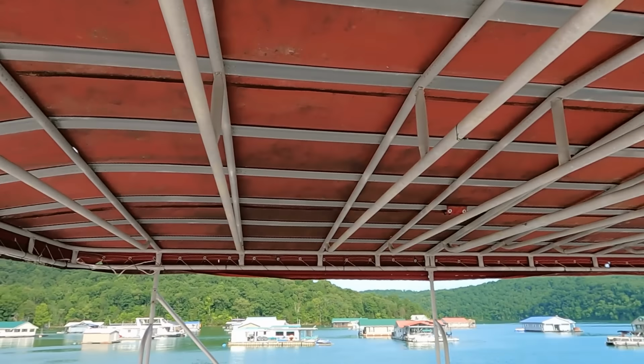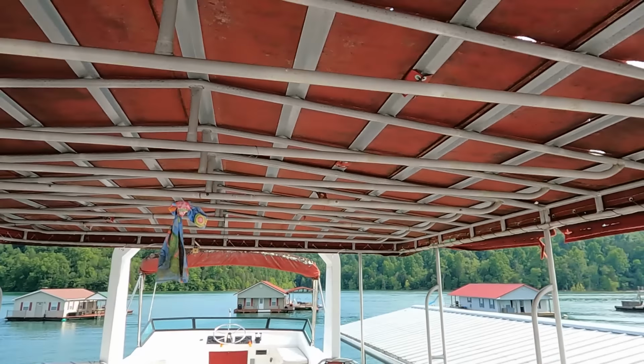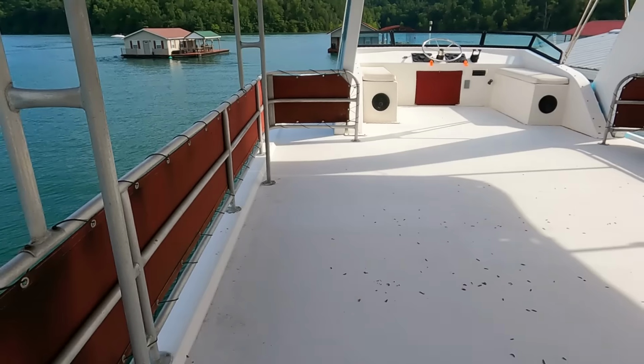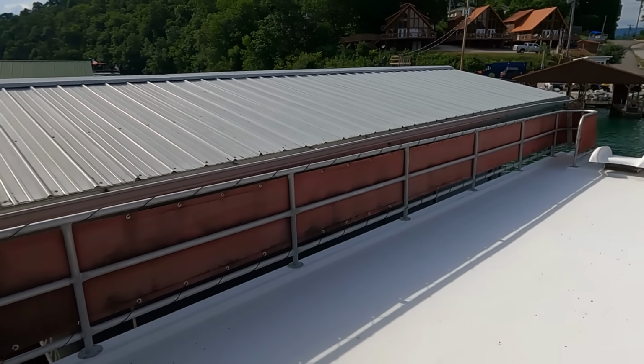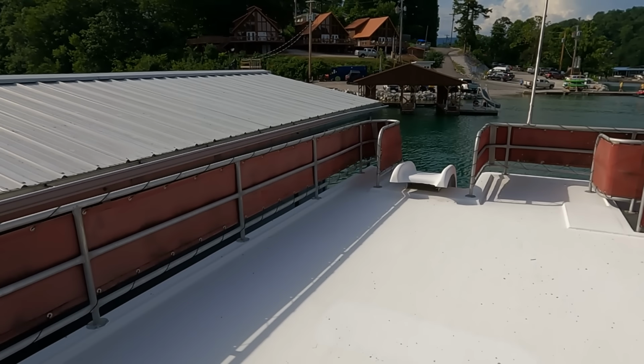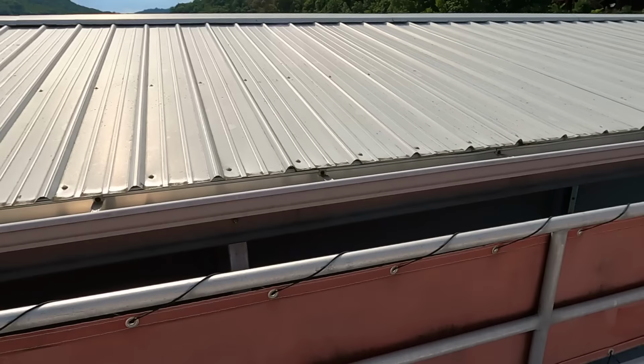Now, our party top does need to be replaced right here. Again, this is another cosmetic item, so it's not urgent. But it does need to be replaced. Our rail canvas is also showing some age, and it's getting worn and deteriorated. Now would really be a good time if anybody wanted to change the colors of this one. You know, that right there is going to be a big bulk of your color scheme.